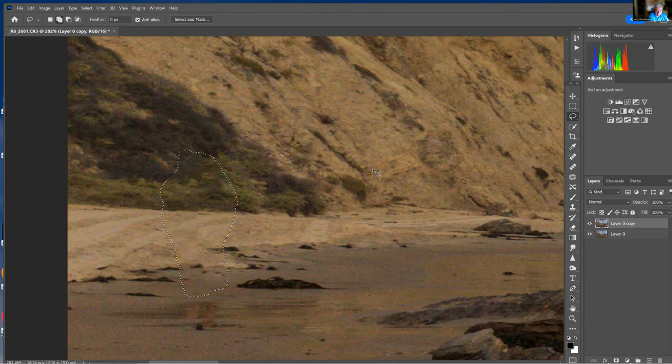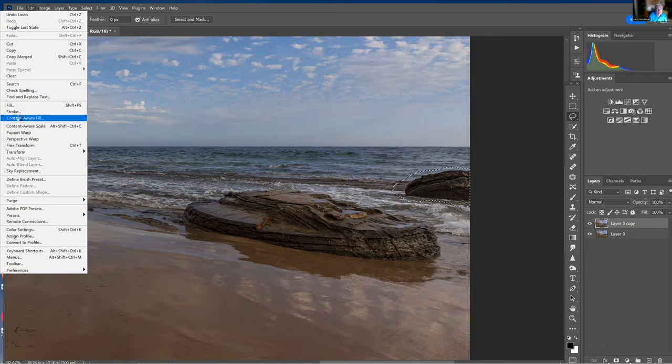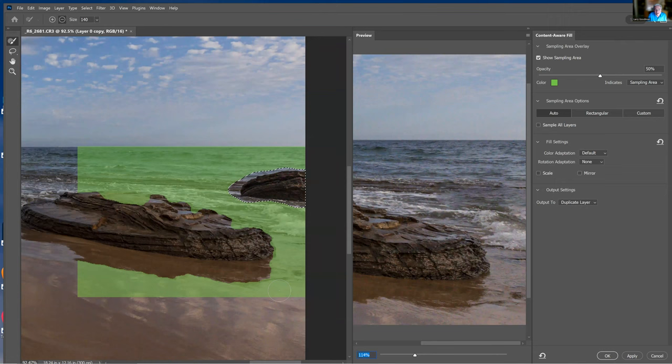Okay, so now I'm going to get rid of this rock here. So again, pick the lasso tool and just go around this rock. And we'll blow that up a little bit here. And then come over here to edit, content aware fill. And again, you see Photoshop over here on the right did not do a great job. And you can see here that this is the green that was picked.